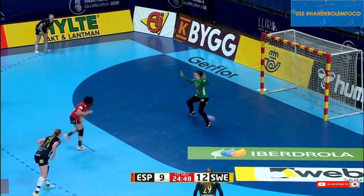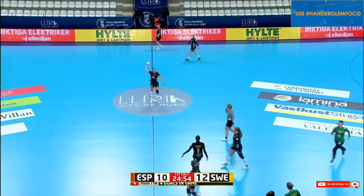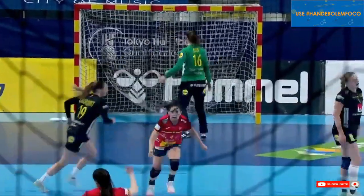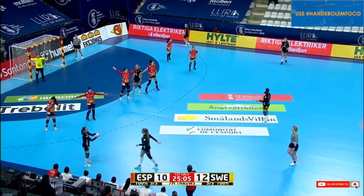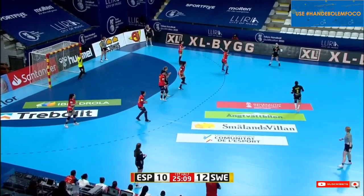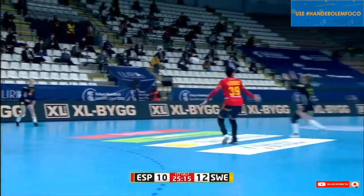Can she stop Carmen Martin? And the answer's no. Carmen Martin with a cheeky drop on the ball. Reminiscent of Vesper's earlier penalty. It's well taken, straight through the legs. So just 2 goals in it, having been 4 down at 8-4 at one point.